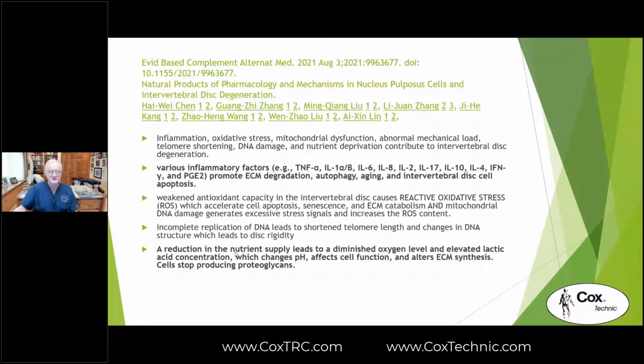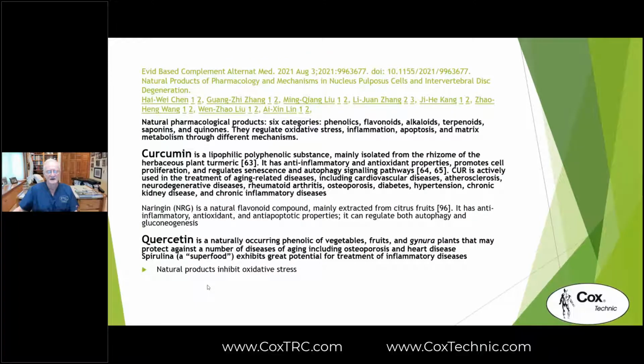Cells stop producing proteoglycans. That is, we lose the presence of glycosaminoglycan, which is the chemical in the nucleus of the disc that absorbs fluids to 9 times its own volume, thus giving the intervertebral disc the property of turgor, the hydrostatic pressure, the ability to withstand or fight against gravity as two-legged bipeds.